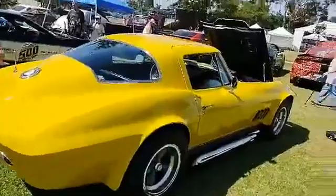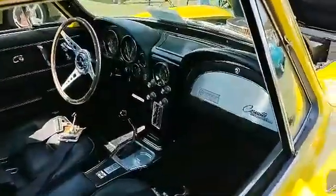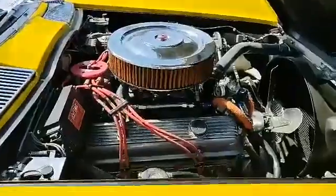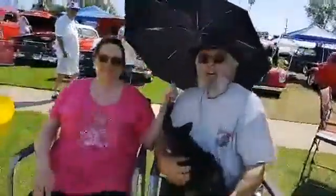Let's get a close-up of the interior on this. Really, really nice. And I'm going to interview the owners, so don't go too far. I'm live streaming on Facebook, so I'm going to have you tell a little bit about the car. I think this is gorgeous. Tell me your name, and tell me about a minute or two about the car, you guys.